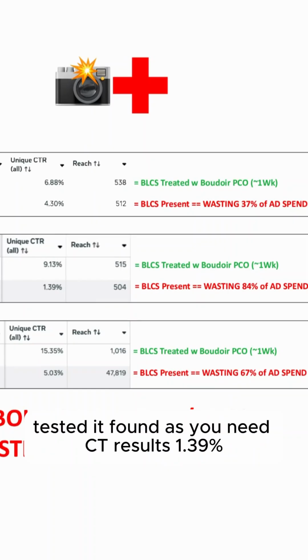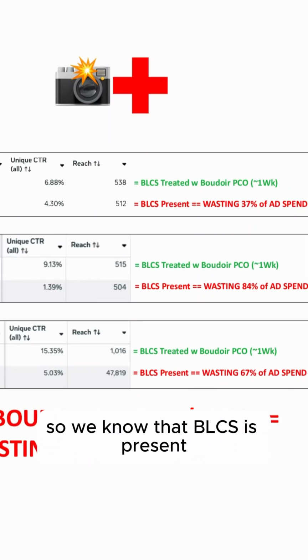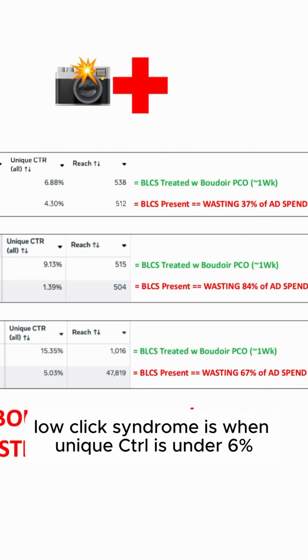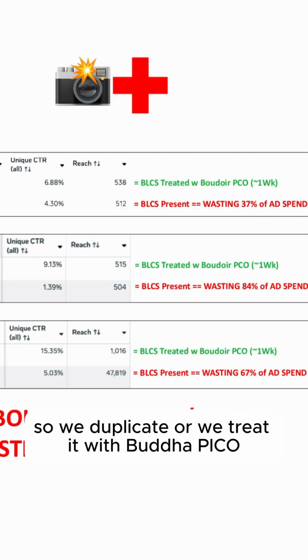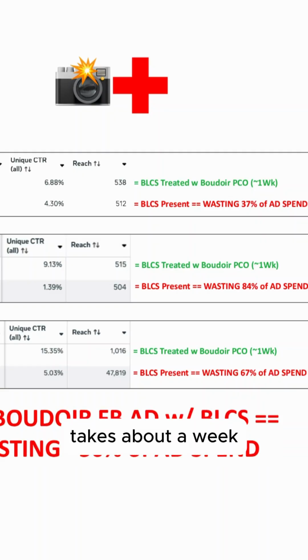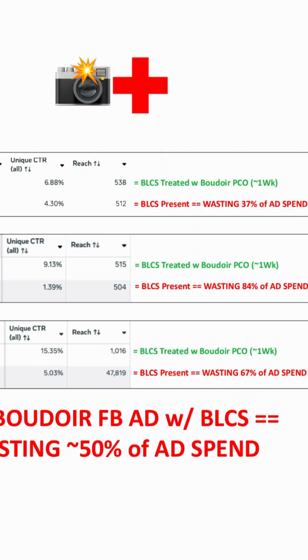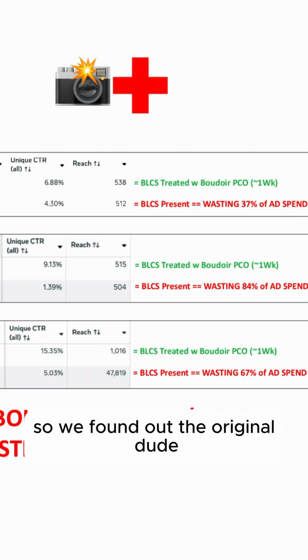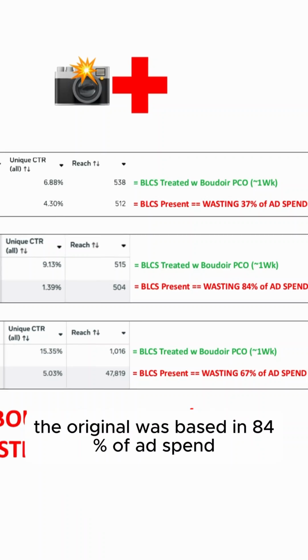Next part of my residency, I found another one, brought it to the hospital, tested it, and found out its unique CTR all is 1.39%. So we know that BLCS is present. Boudoir low click syndrome is when unique CTR all is under 6%. So we treat it with Boudoir Pico, which takes about a week, and got the unique CTR all up to 9.13%. So we found out the original was wasting 84% of ad spend.